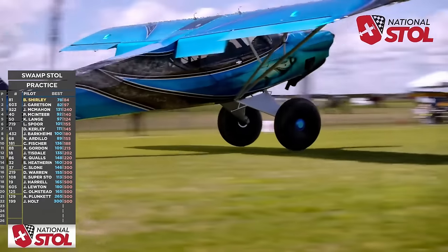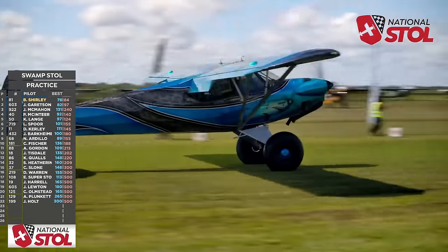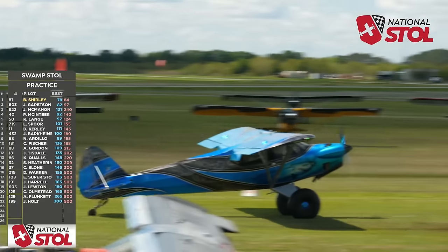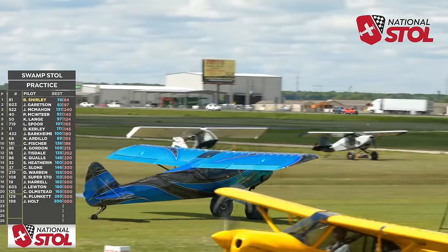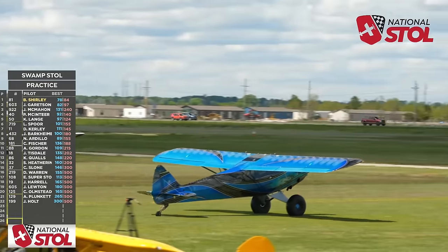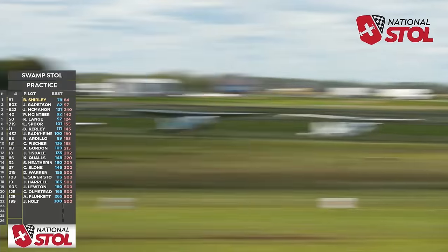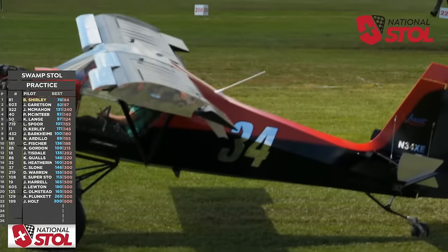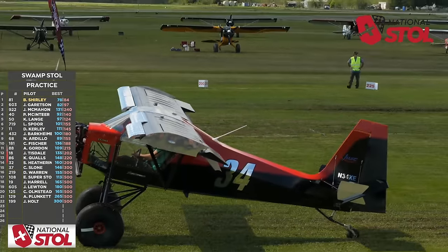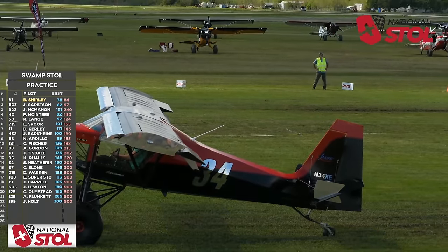Ooh. Oh, very nice. Save that one with that burst of throttle for sure. It definitely saved the scratch, but it sure cost him on distance. Anytime you get that last second burst of power, that really injects a little energy into that airplane, which is going to result in a longer rollout.